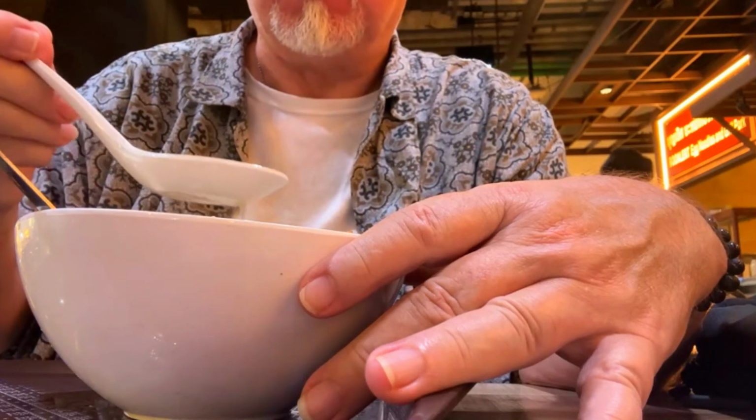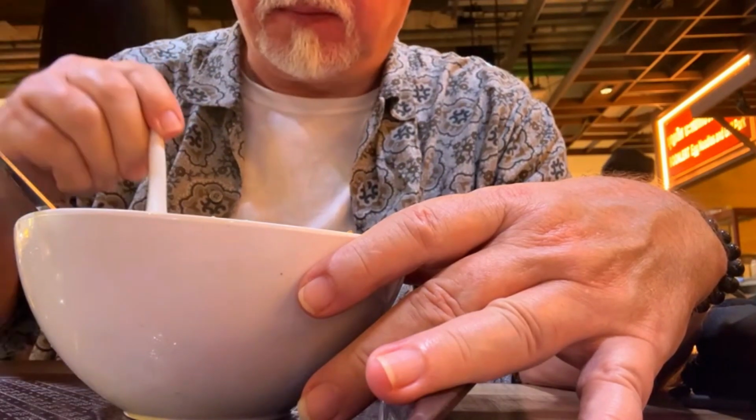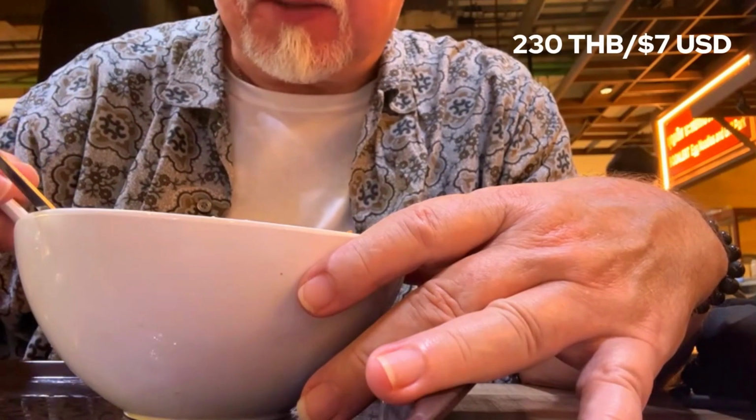It's the broth that makes it work. It's so good. It's not spicy, but it's strong.